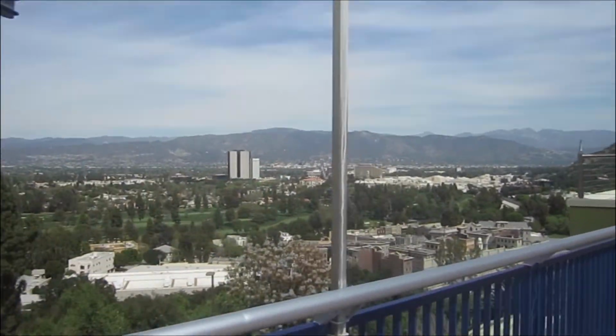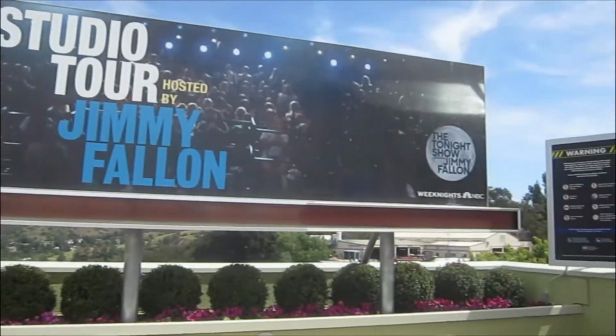Yeah. And there's the view. It's so pretty. Oh my gosh, it's so nice. So now we're going to go on the studio tour and we'll try to. Yeah, we're going to try, but it looks like it's going to be pretty awesome. David Fallon's going to be joining us, hopefully. So yeah, we're going to see how it goes. And the sunglasses keep falling off my face.